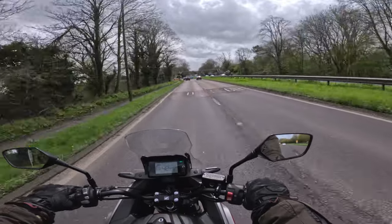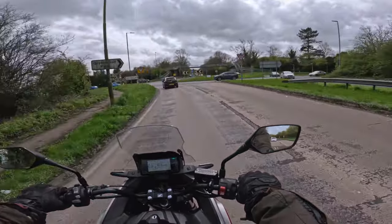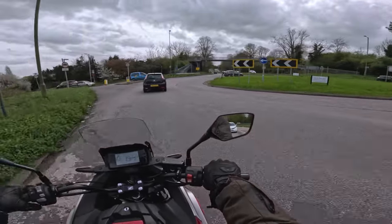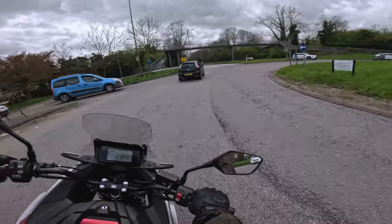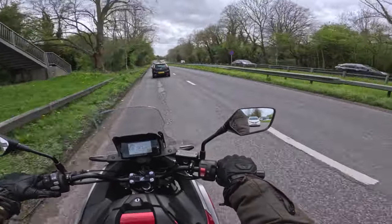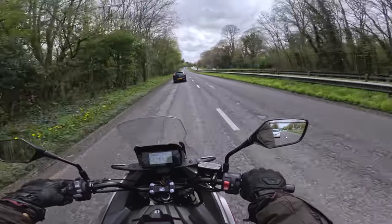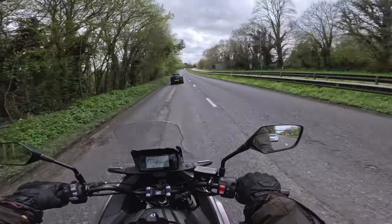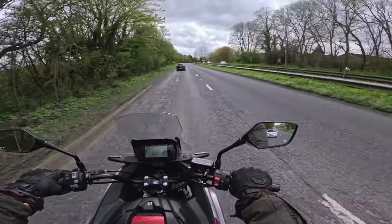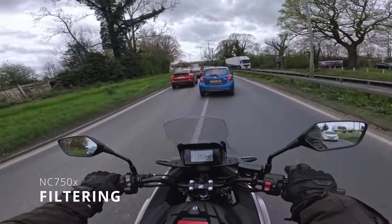I'm not nursing it, I'm not mollycoddling it, but I'm not ragging it either, of course not, because I don't want to break it. The back brake's bedded in quite nice. I do a lot of engine braking and back brake rather than front. I will need to use my front a bit more just to bed it in, maybe practice a few emergency stops when it's safe to do so. Well, let's do some filtering.